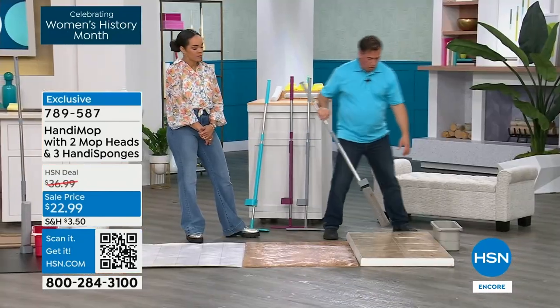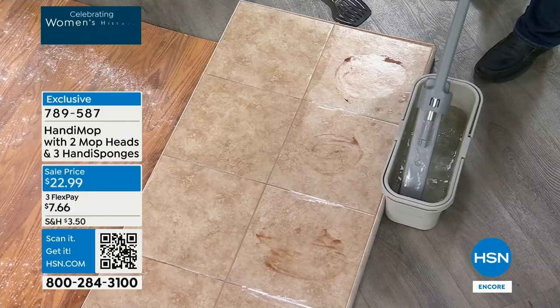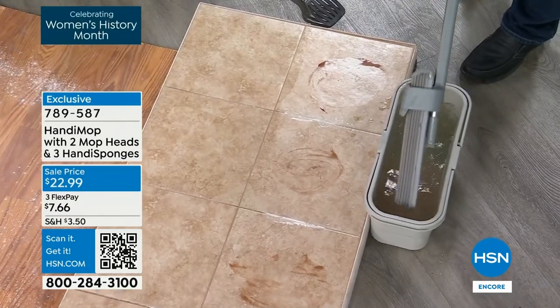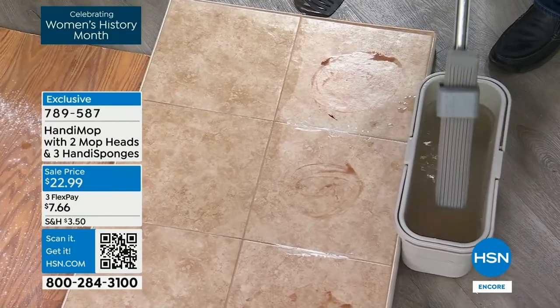I don't have a sink here, so I'm going to just bring it over to my bucket. I wet it. I wring it out. Now, see how this works? Never touching. You see how the side works? It squeezes the dirt out and away from the mop head.